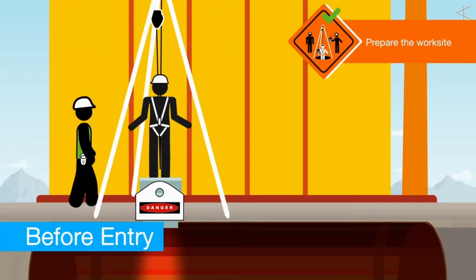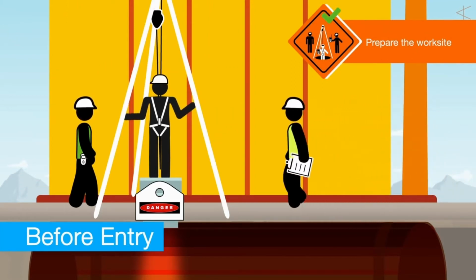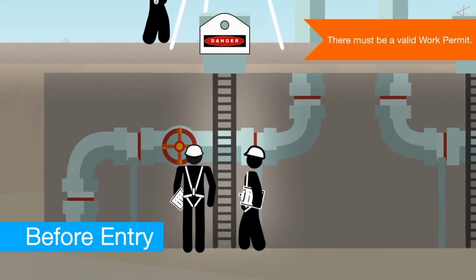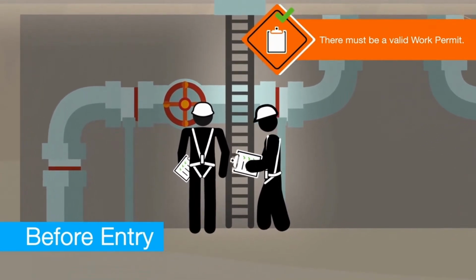The worksite must be prepared with all the necessary resources. Conditions should be checked to ensure the safety and integrity of the staff members concerned. The work manager must check that all staff working in the confined space have all the necessary skills and qualifications before commencing the works. The work procedure must be approved by the health and safety manager and the manager or person responsible for the works.